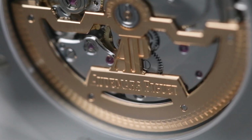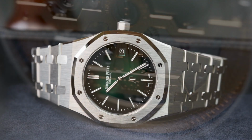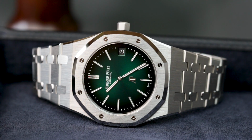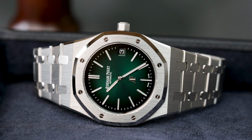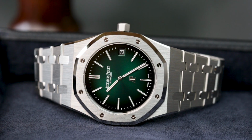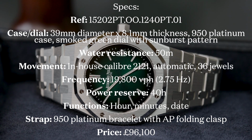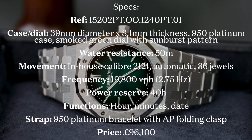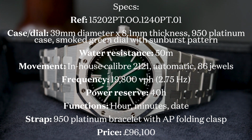Of course, all this doesn't come cheap. This ultra-thin chunk of platinum and prestige will set you back £96,000. Just be aware that it's only available through Audemars Piguet houses, and there will, most likely, be a waitlist. It's not limited though, so you do have time to save up for your new grail watch.